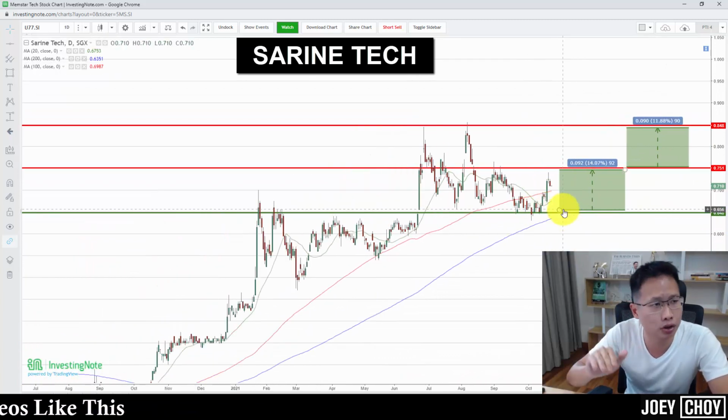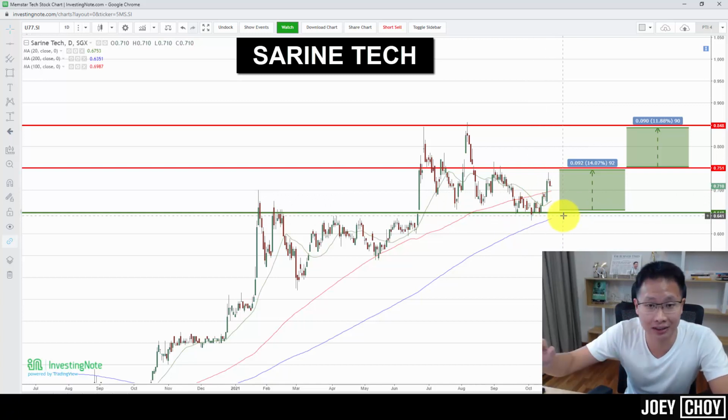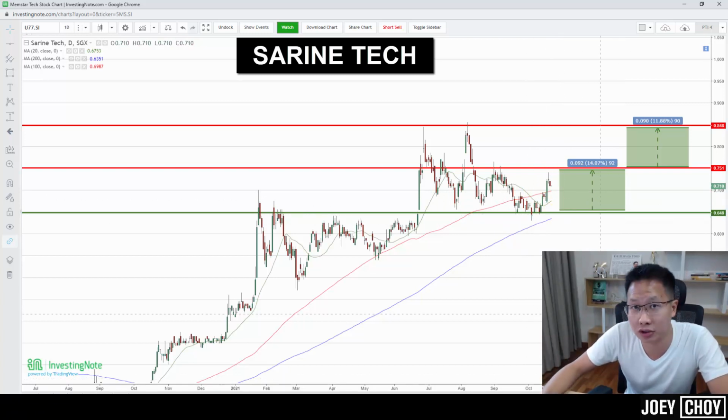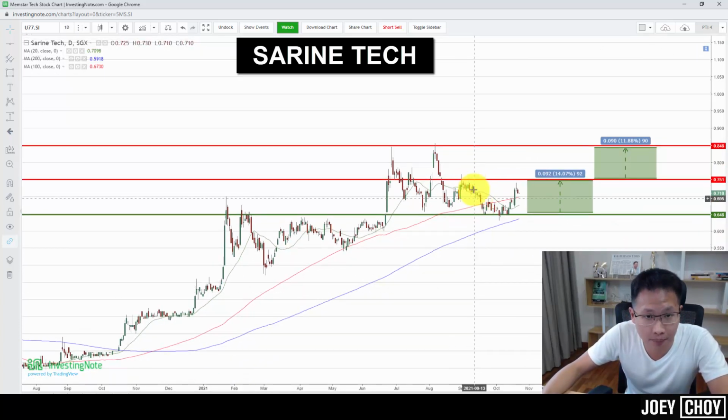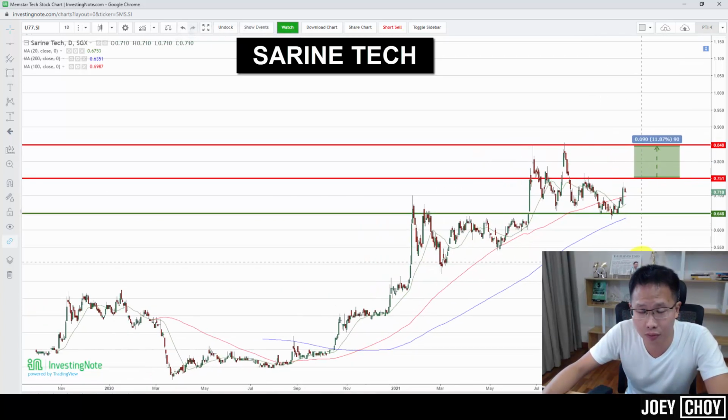But right now, I would say this stock still looks quite okay in terms of the uptrend. Look at this, the red above the blue line, and we are still holding above that 65 cents. So the long term uptrend looks okay. Short term, we are back to this consolidation in sideways movement, which is 65 to 75, and hopefully we can break that 75 cents level. That would be a good move.